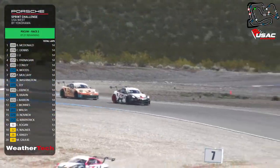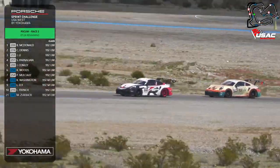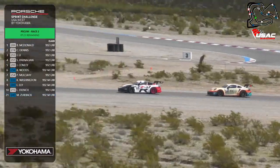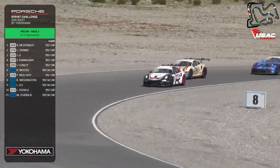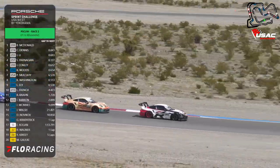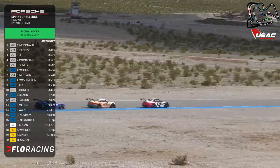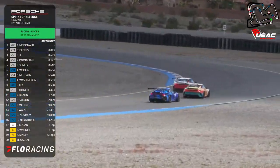With all this battling, Blake has now gained a 9-second lead over P2. Casey Dennis and Sam Parnagian are pretty close with each other here. Actually, looks like Sam's starting to reel Casey in for P2. And then this battle for third is definitely a close one. Wonder if Casey Dennis has enough to make a race of it for Blake McDonald, too.